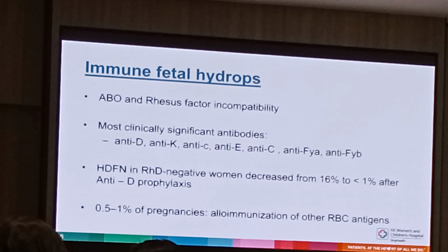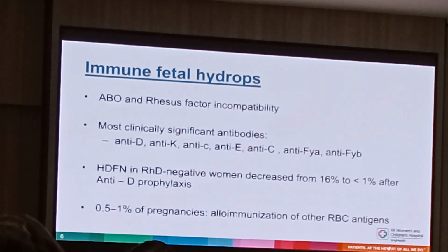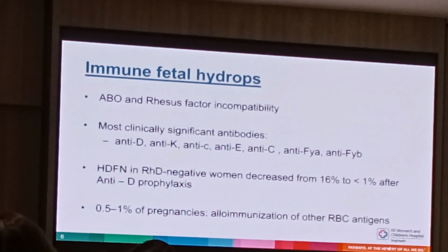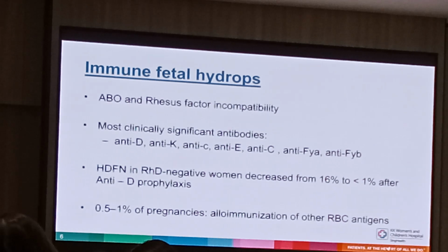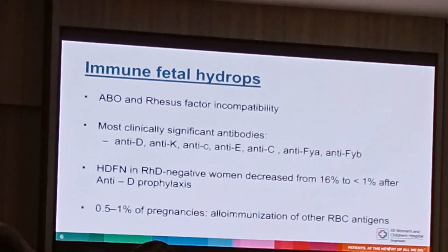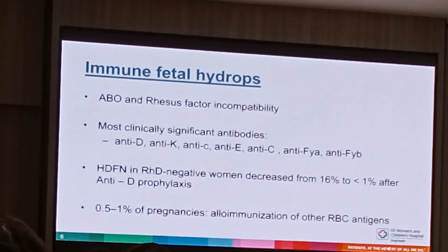Traditionally, immune fetal hydrops is due to ABO and rhesus factor incompatibility, and the most common one, of course, that we're aware of is anti-D. But there are other antibodies that are significant, and they're becoming more and more significant now because we don't see much of anti-D anymore. And they are anti-K, anti-small c, anti-E, anti-C, anti-FyA, and anti-FyB.